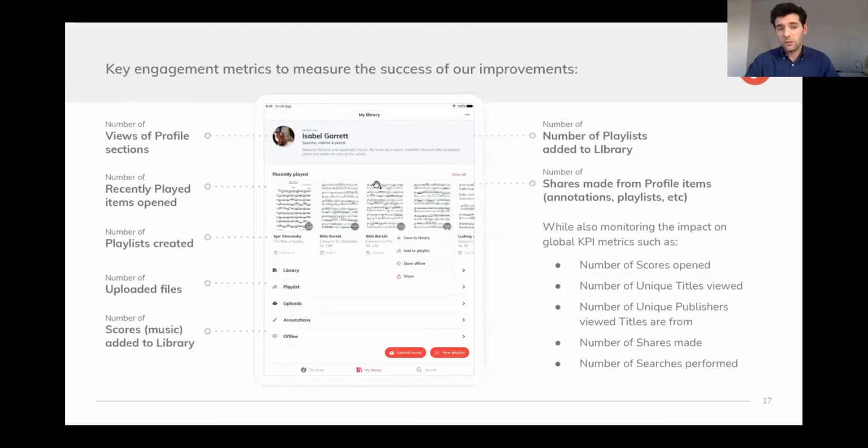Some key engagement metrics we defined to measure the success of this rollout include the number of views of the profile section, number of recently played items opened through this section, number of playlists created, uploaded material, number of scores added, number of playlists added to the user library, and number of shares made through our profile section. We've been measuring an upward trend on these metrics, but we're also monitoring the impact of these metrics on global KPIs, which define the user engagement overall with our product.